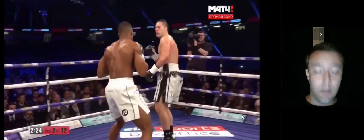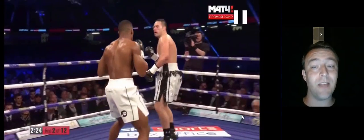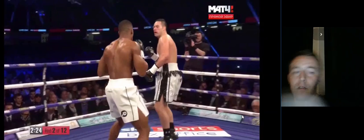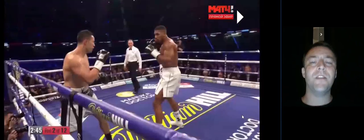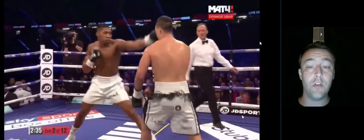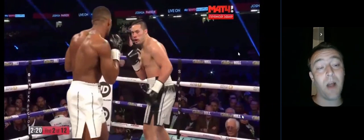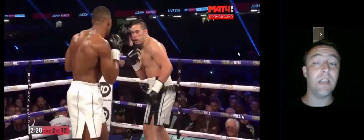But also, look at the timing in the way that Joshua does that. It's jab, set down, throw the right hand. There's definite timing in that, and that's going to be relevant later. But again, watching him shoot those shots, seeing how he reacts to them, and then being able to land that right hand to the body because he figures out that he's leaning back away.